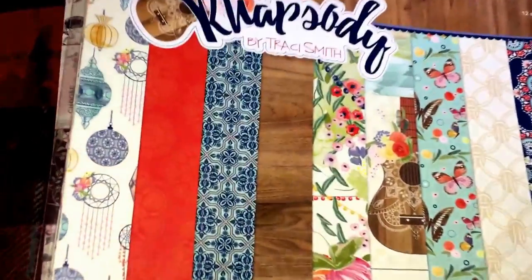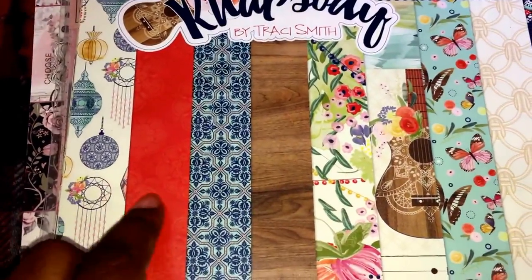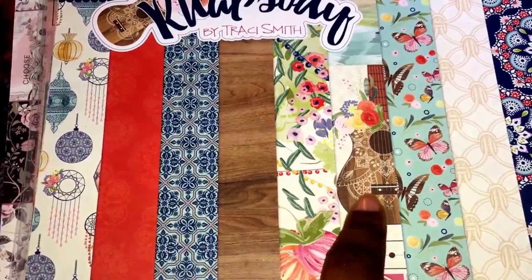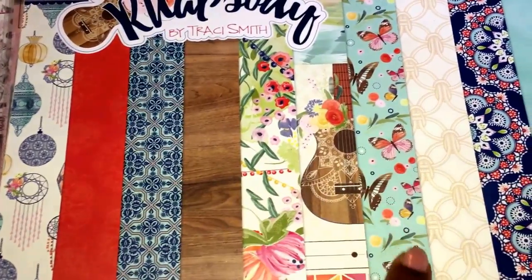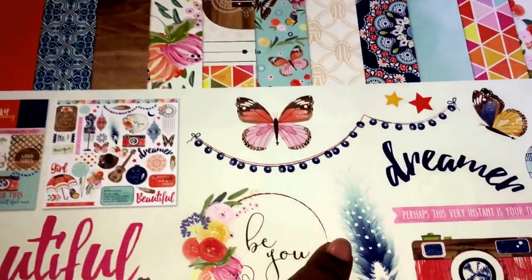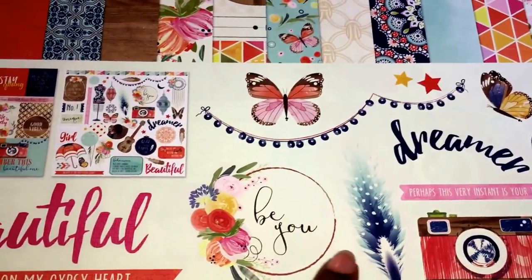And this is very pretty. Look at the dream catchers. Very pretty, beautiful, like watercolor florals. Look at that floral guitar, the butterflies. This is beautiful to me. Look at that. Look at that camera.